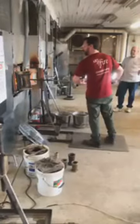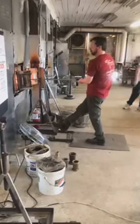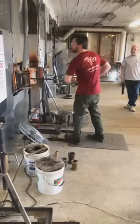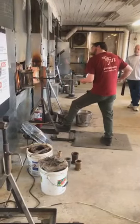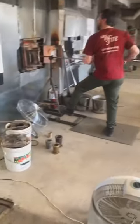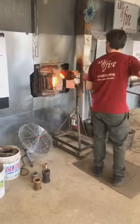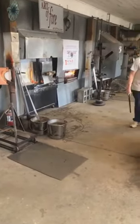The bottom half to two-thirds of the vessel is done, so he doesn't need to heat that to any extreme. It doesn't need to be soft enough to move, but he does need to get the top of it done. So that's why he pulls back and forth on the pipe to get different zones of the glass heated. And again, he's heating the opening right now. And then in just a few moments, he'll come back to the bench and he'll start working on what he wants to do here.